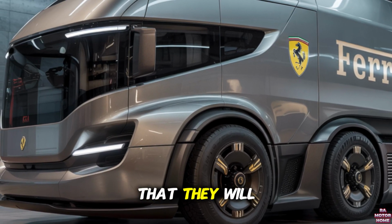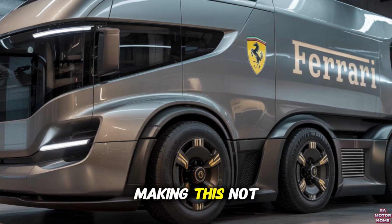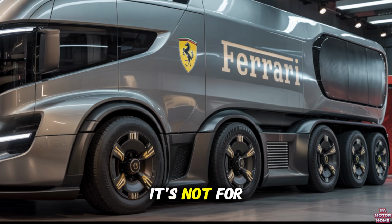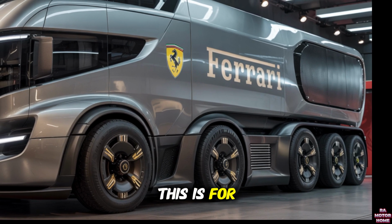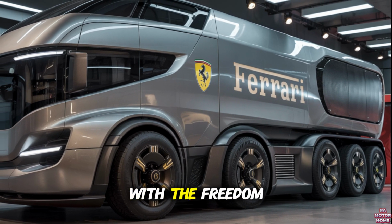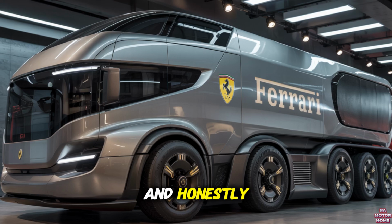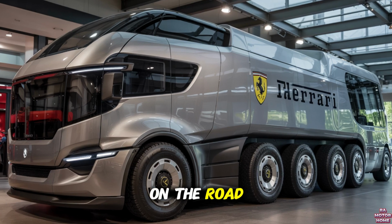Ferrari has announced that they will only produce 199 units globally, making this not just a motorhome, but a collector's item. So, who is this motorhome really for? It's not for the casual camper or the budget-conscious traveler. This is for the ultra-wealthy who want to combine their love of performance cars with the freedom of the open road. It's for people who want to make a statement wherever they go. And honestly, it's for those who want the bragging rights of owning something no one else on the road has.